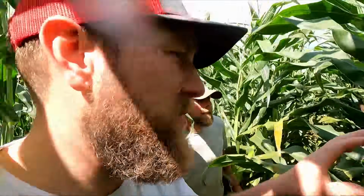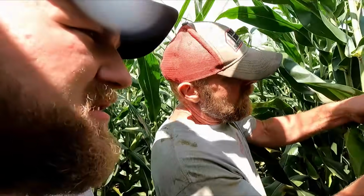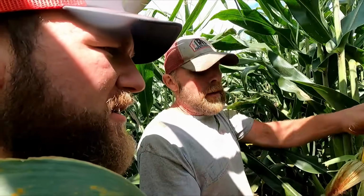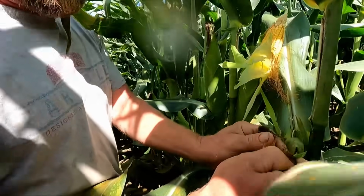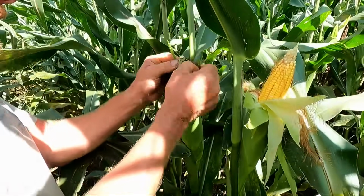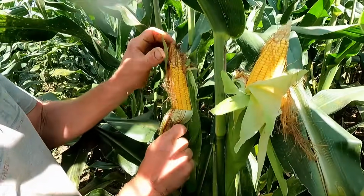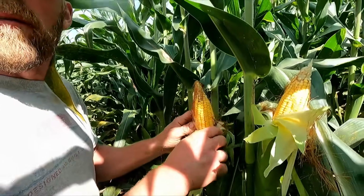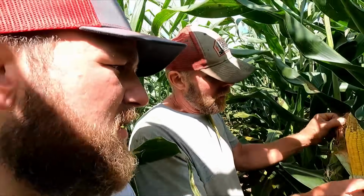So this is 30-inch rows compared to Dad's 38s, and I am very happy with how this field looks compared to years prior. Yeah, you did well. You kind of learned the first year, and then you kind of upped your program a little bit here. Of course, you were able to come in the fall and do some stuff with the field. Yeah, I was able to get it ready.